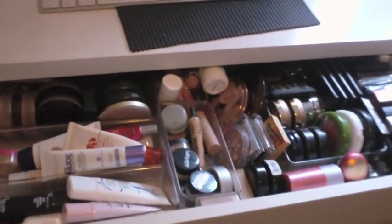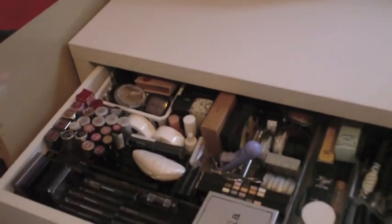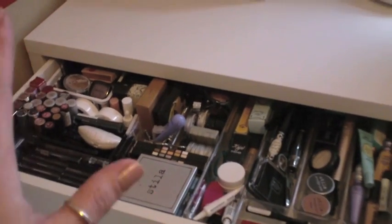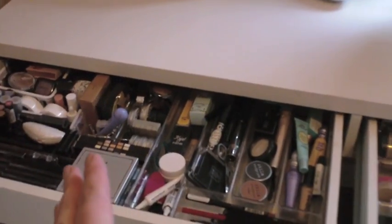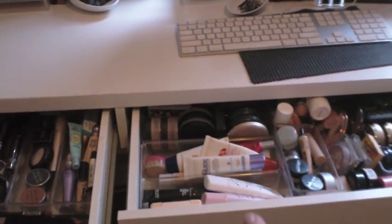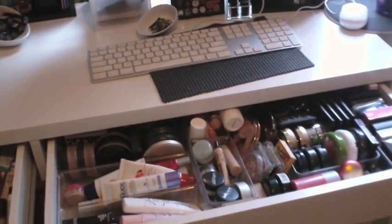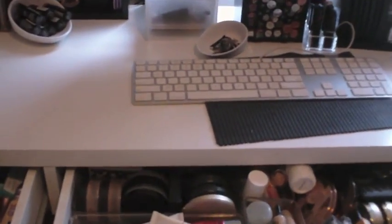So we've got the majority in these drawers, and I really do hope the lighting is going to work for me. This is the best I can get it in here. But I've pretty much got some of my lip, my eye products and some hand products on the left, and on the right I've got face products like blush, foundation, etc. Anyway, let's get started with what's on top.